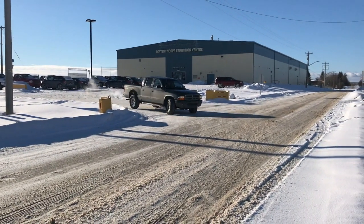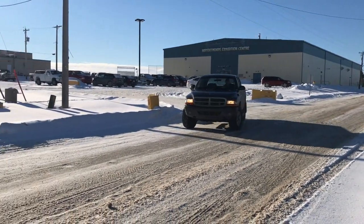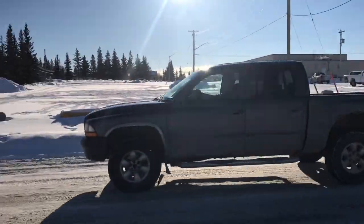Even brand new, this truck was a very good value, and used you can pick them up for a couple thousand dollars, so for that it gets a 5 out of 10 for value. This brings the total daily score to 23, and the total Doug score is 42.